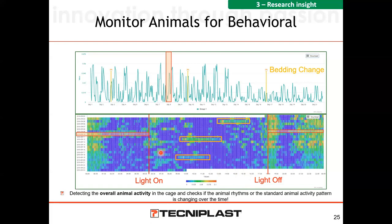Next, we have the light on and light off. So we can see that when the light goes off at night, again, with the red and orange being the most movement, we can see how active these animals are during the night. All through the night, and then again, this is the next morning, they start to become less active around 2-3 in the morning. And then again, as soon as the lights come on, they are active.